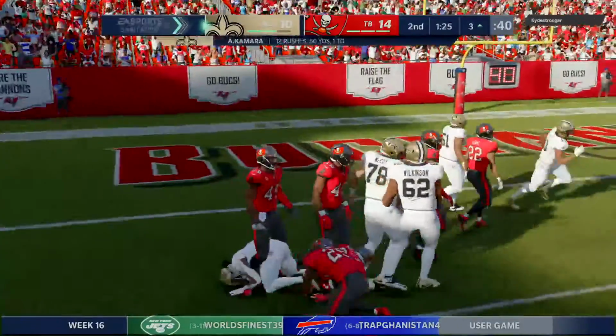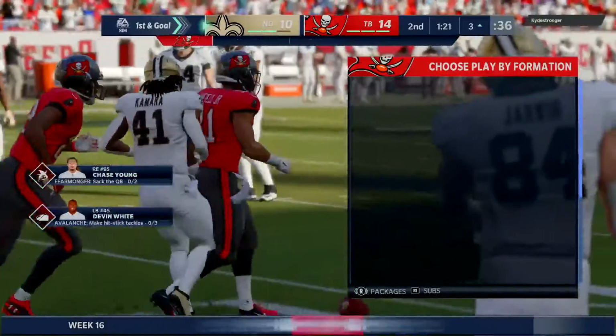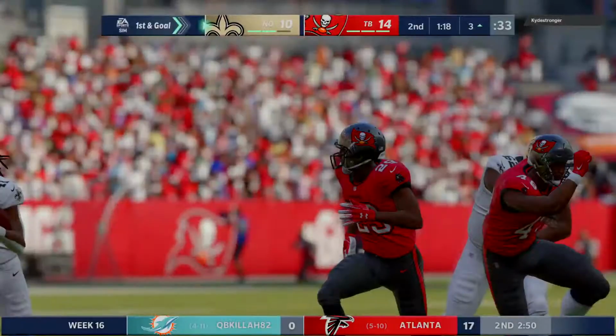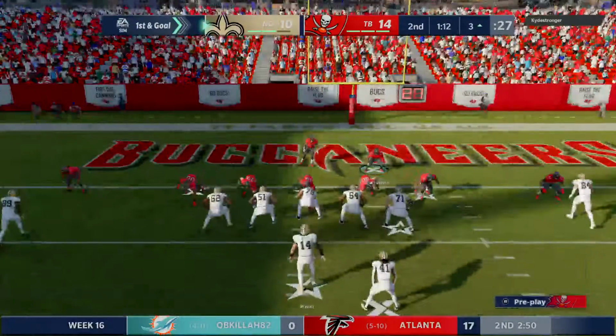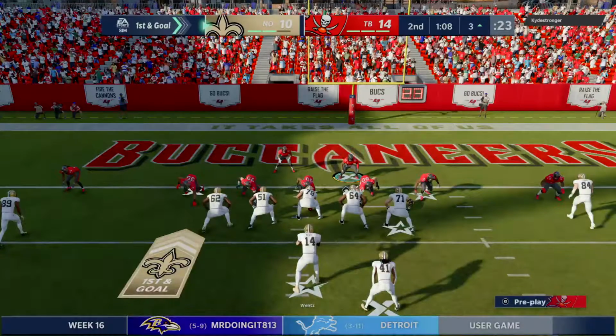On the ground, Kamara. And stopped a few yards shy of the goal line at the 3. It's a 10-yard gain there to set him up 1st and goal. A big hole there. How about him handling the point of attack? Just positioning himself so that run could go right off of his backside and deep into the secondary.